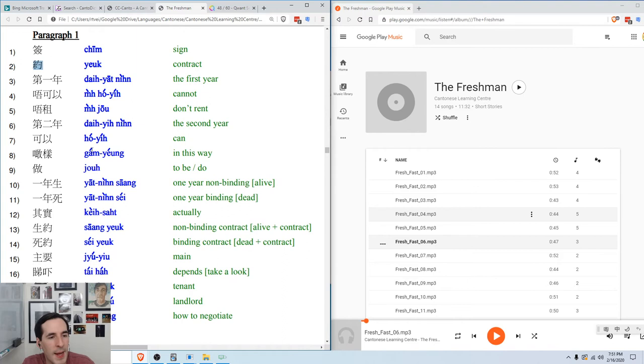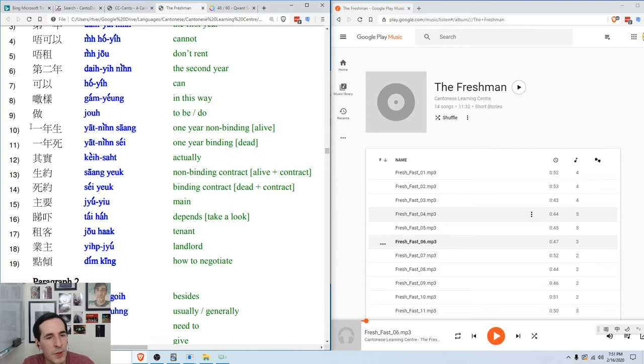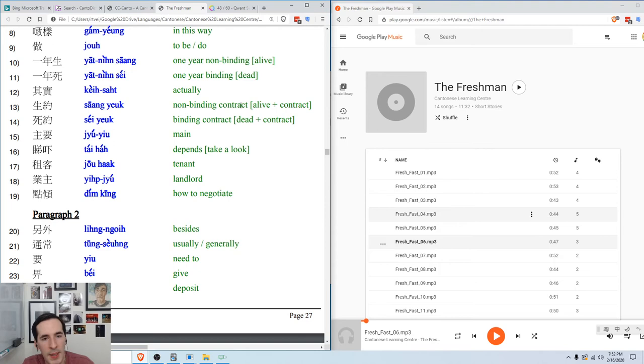Zhou, to do or to be. Yetlin sang, 1 year is non-binding. Yetlin say, 1 year is binding. Kesat, actually. Sangyer, non-binding contract. Seyer, binding contract. Juyu, main. Taiha, depends. Take a look.